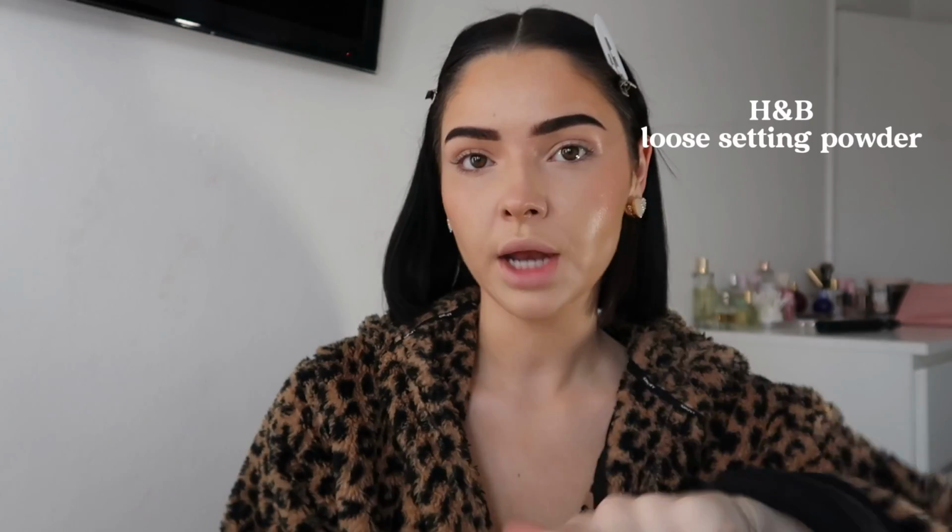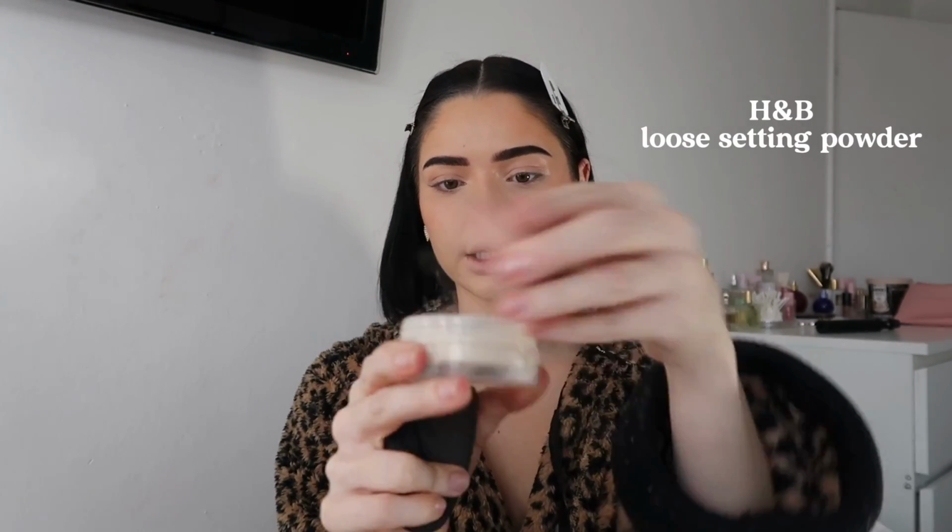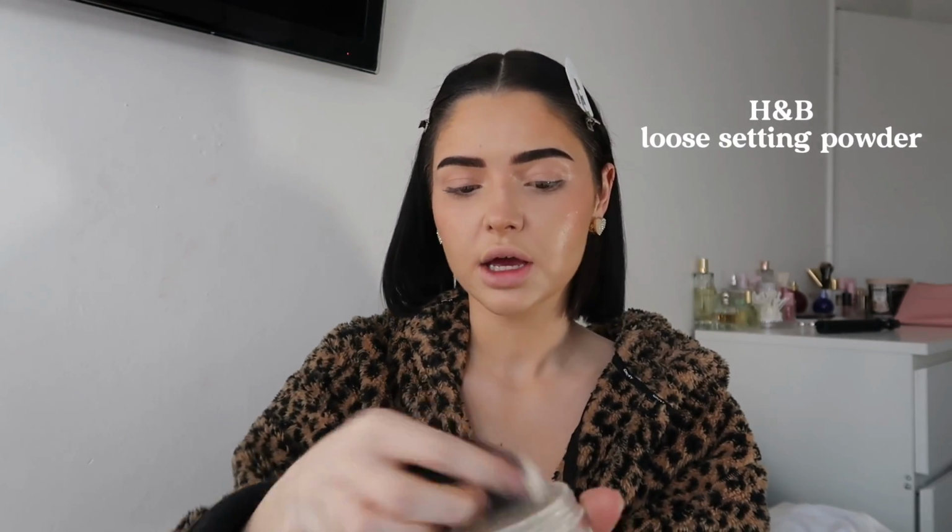So far, the thing I've noticed that I love the most is the matte finish, because the only matte setting spray or close to matte setting spray I have is the Urban Decay. Normally I use a glowy one, so having a matte setting spray is really nice because I've been enjoying layering the two by the end of my makeup. I'm now gonna set with my H&B loose setting powder and a Trigwell powder puff. I am a matte makeup babe, so I will always nine times out of ten set the absolute shit out of my makeup.